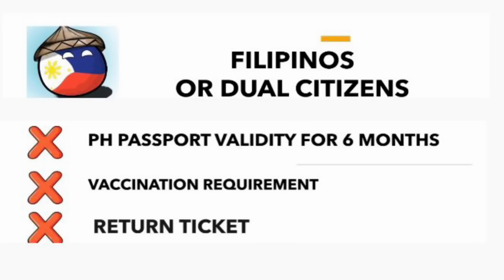Philippine passport validity of 6 months is not required. In addition, a vaccination requirement is not required, but if you're unvaccinated, you must quarantine. Also, a return ticket is not required for all Filipinos and dual citizens. Let me discuss the immigration entry requirements.